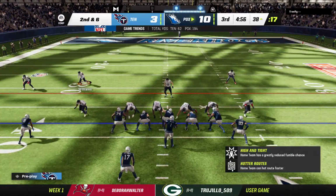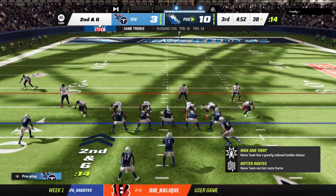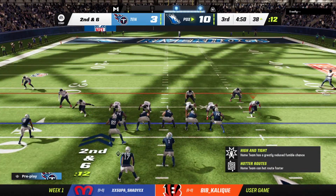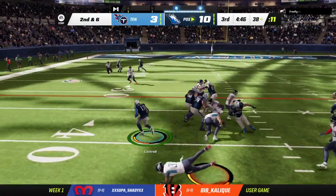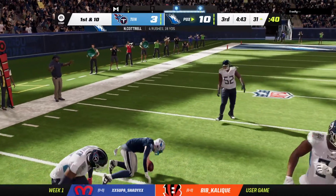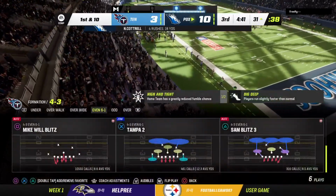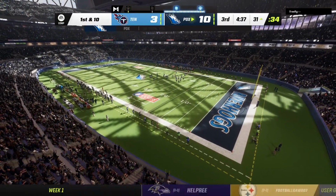Following the pickup of 4, here's 2nd and 6. In motion goes the tight end. On second down now, Cottrell. And this time not quite to the 30. It'll be down at the 31-yard line. 7 yards there and a first down.